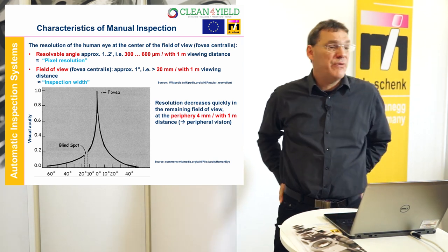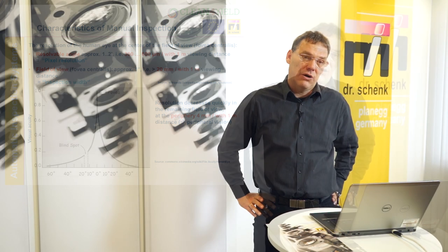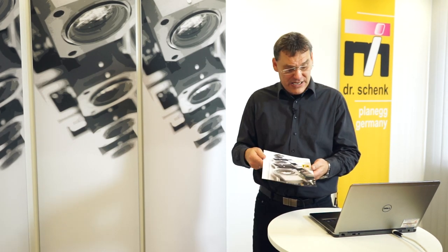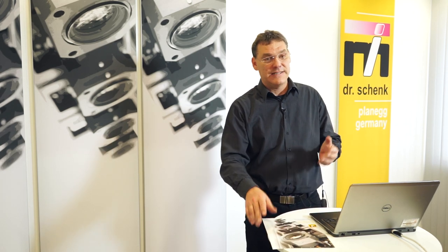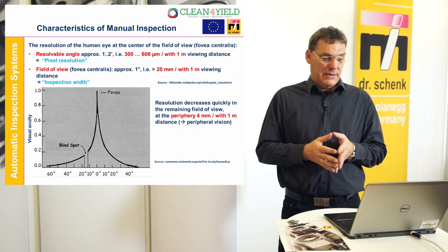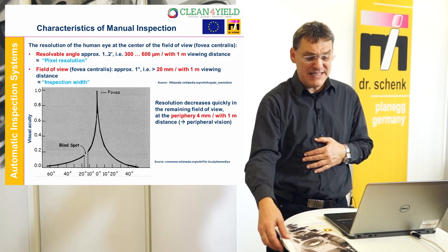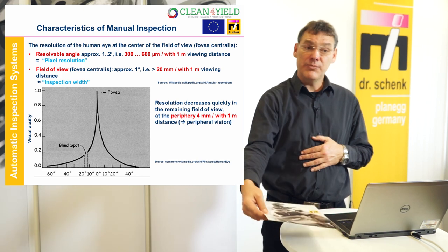And manual inspection is also a matter of what can be detected by the operators. If you start to inspect something, if I take, for example, that sheet and I'm looking for defects on that sheet, it's a DIN A4 sheet, so I'm trying to find some dots or dark dots on it. The human eye has a certain resolution and a certain center of field of view. At a viewing distance of 1 meter, the typical resolution of the eye is between 300 and 600 micrometer. That means I see a pixel resolution with my eyes of 300 to 600 micrometer.